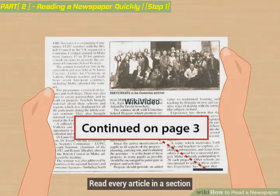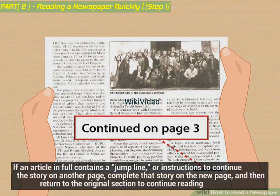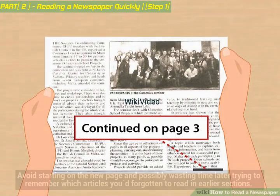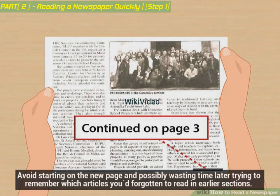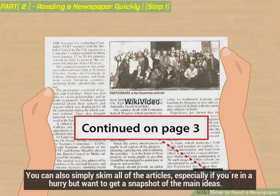Read every article in a section. If an article contains a jump line, or instructions to continue the story on another page, complete that story on the new page, and then return to the original section to continue reading. Avoid starting on the new page and possibly wasting time later trying to remember which articles you'd forgotten to read in earlier sections. You can also simply skim all of the articles, especially if you're in a hurry but want to get a snapshot of the main ideas.